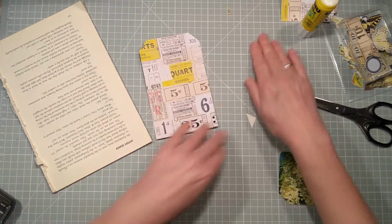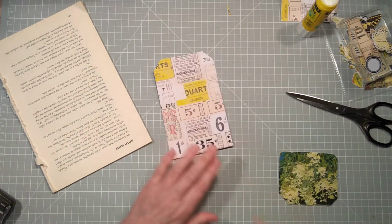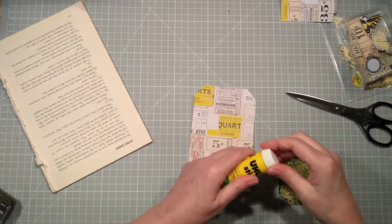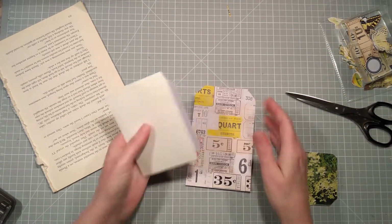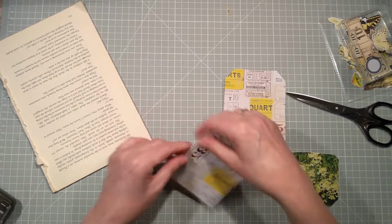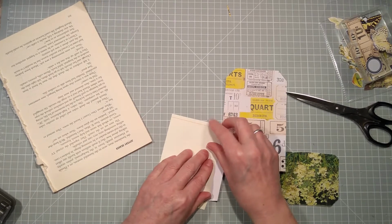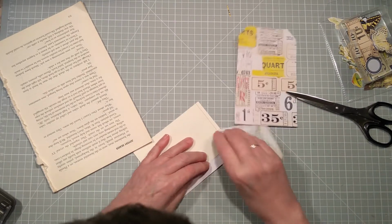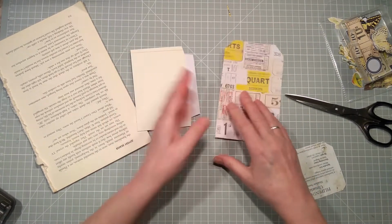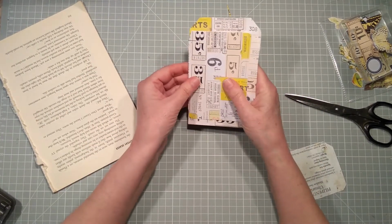All right. And I'm not putting a hole in my tag this time. I'm just going to leave it as it is because I've got an idea for what I want to go on the top. So that's me got, oh, that's me got a wrinkle. It would be at the top, wouldn't it? That's all right, I can live with that. Okay.